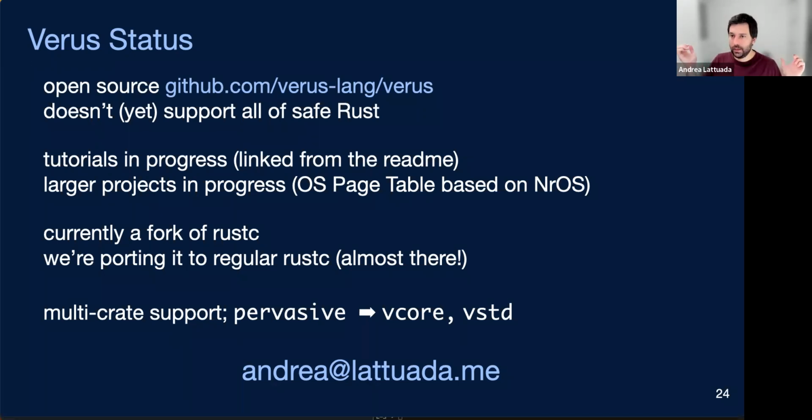If you want to get in touch, please do. If you try out the tool and it breaks, please open an issue or get in touch. And if you're interested in specific things I talked about, I can answer some of those in depth myself, or I can point you to the members of the team that have been working on that feature, and we are absolutely happy to talk to you.